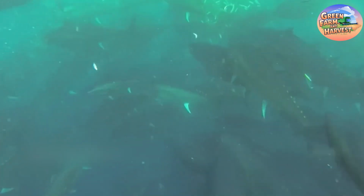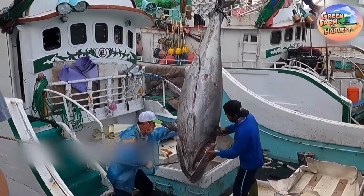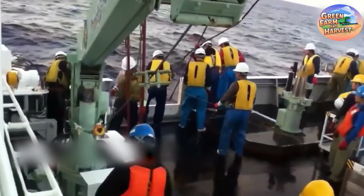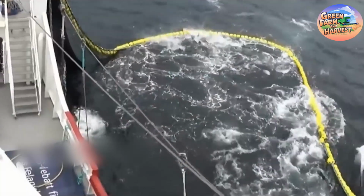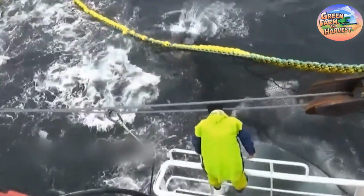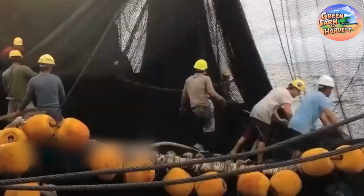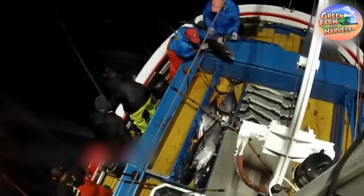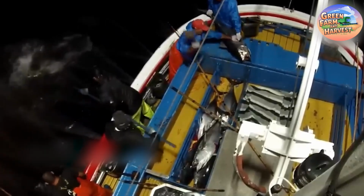Once caught, marlin meat is processed for various culinary applications, prized for its firm texture and rich flavor. In Japan, marlin is often served as sashimi or grilled, showcasing its versatility in cuisine. Furthermore, a significant portion of marlin meat is exported to international markets, where it is highly valued. The processing and export of marlin not only contribute to Japan's seafood economy, but also highlight the importance of responsible fishing practices to ensure the long-term sustainability of this iconic species.